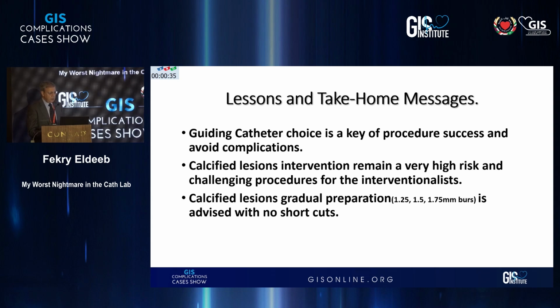Retrospectively, maybe it would have been better to use a smaller burr and go gradually, not to cut corners. Sometimes when you try to economize, you run into problems. So maybe this is another thing: I should have stuck to my strategy of using a smaller burr and then going up, so I could make life easier. However, calcified lesions are the enemy of the interventional cardiologist. They remain very high-risk, challenging procedures, whatever experience you have.